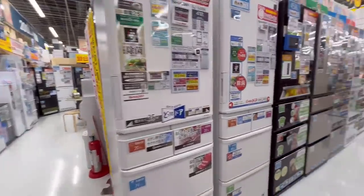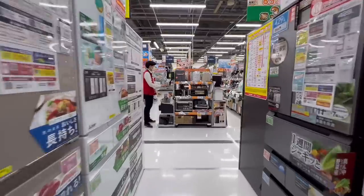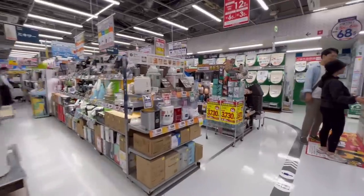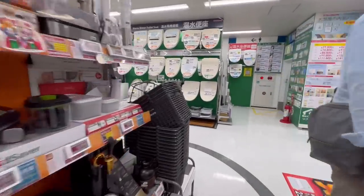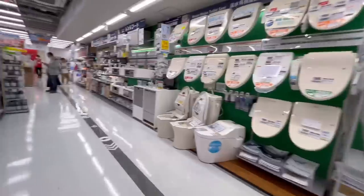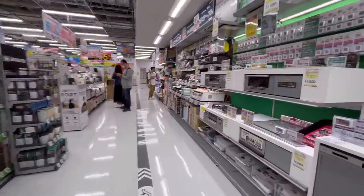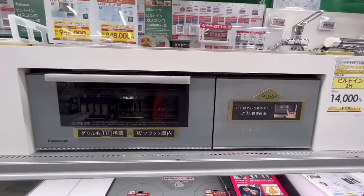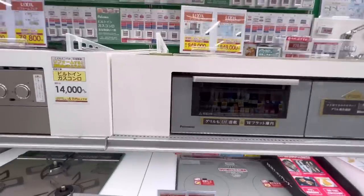Oh, wow. Cool. I got bored here. We'll go to the next floor. I think the next floor is toys, which is cool. Oh, here are the fish cookers. The grilled fish here. That's also induction.